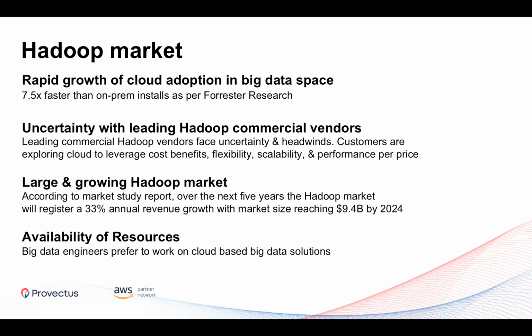And another important thing which I've seen, being in technical roles in the past multiple times, is that new big data engineers, or even the existing big data engineers in the market, want to work on cloud-based big data solutions. They do not want to work on on-prem solutions. Some of them do, but they will prefer to work on cloud-based big data solutions.